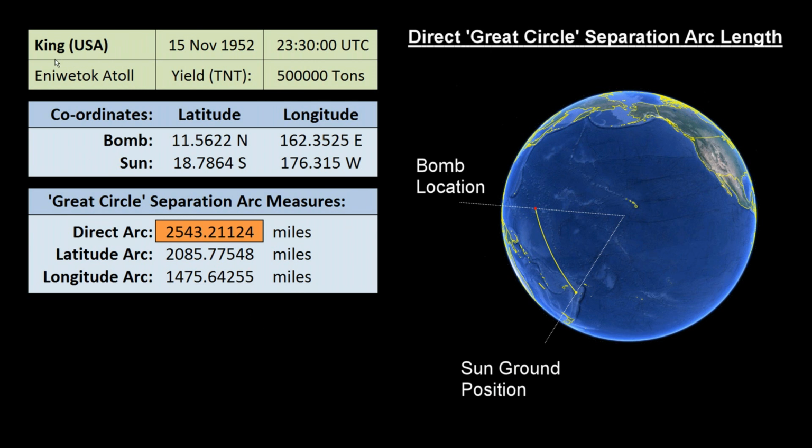This is codenamed King, and this is a US test that was conducted on the 15th of November 1952. We've got the precise time here, universal time. This is 23 hours 30 minutes, and this is half a megaton, okay? 500,000 tons of TNT yield, okay?